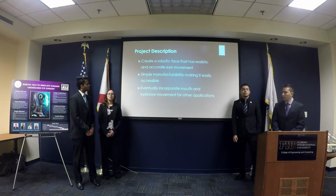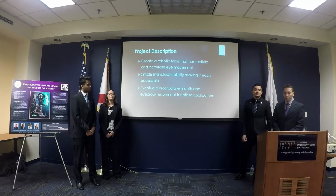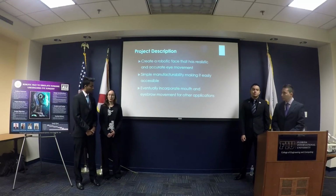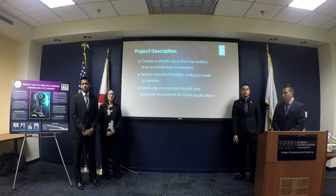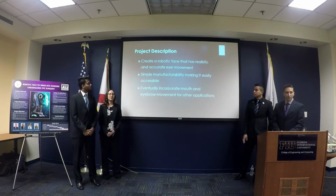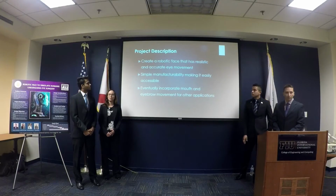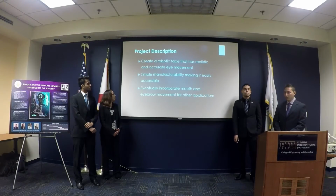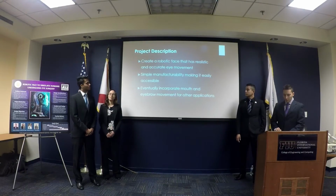Robotic technology is being implemented in many medical fields, including ocular care. We were tasked with creating a robotic face with special emphasis on realistic eye movement. The next priority was to make it easily manufacturable so it can be easily accessed all over the world. And eventually we will incorporate mouth and eye movement so that it can create facial expressions.